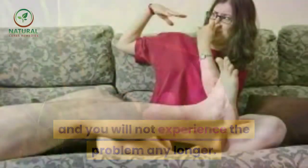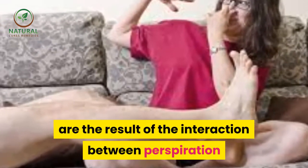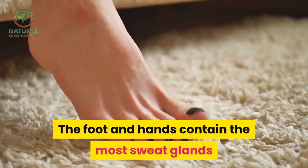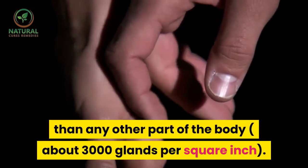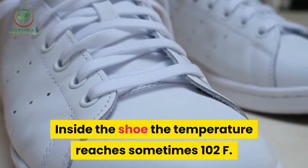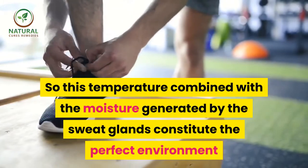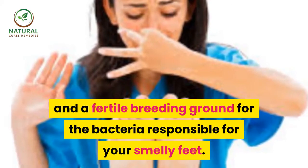longer. Smelly feet, also known as bromohydrosis, are the result of the interaction between perspiration and the bacteria that lurk in your shoes and socks. The foot and hands contain more sweat glands than any other part of the body, about 3,000 glands per square inch. Inside the shoe the temperature sometimes reaches 102 F, so this temperature combined with the moisture generated by the sweat glands constitutes the perfect environment and a fertile breeding ground for the bacteria responsible for your smelly feet.